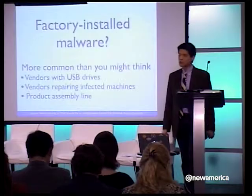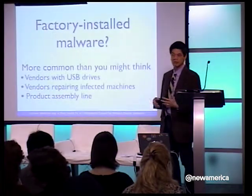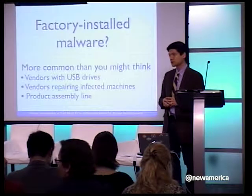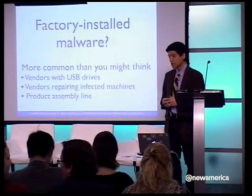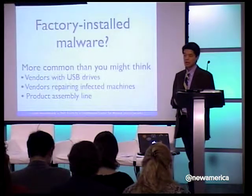I'll give you a quick example. In my laboratory, I have a pharmaceutical compounder. This is a special device that creates custom liquid drugs for IV delivery. We got a report from the Food and Drug Administration that this device had become infected with a computer virus. And it turns out that not only had this device been infected, during repair, the malware accidentally was spread to the other devices under repair by those performing the service. There have also been cases of product assembly lines where malware has accidentally gotten in during the assembly process. Fortunately, all the cases I'm aware of were caught before it was shipped.